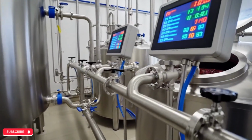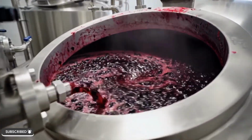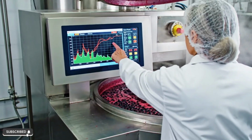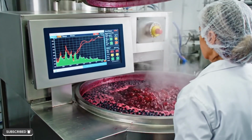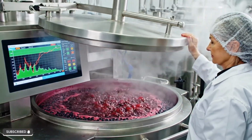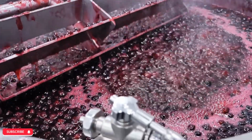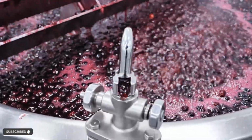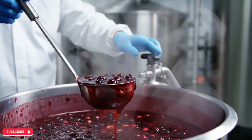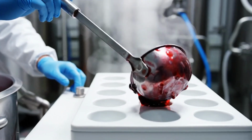Structure forms as pectin binds the future texture of blueberry jam. Precision heat ensures consistency in every batch of blueberry jam. At boiling point, the transformation into blueberry jam accelerates. Each stage of blueberry jam demands constant verification.